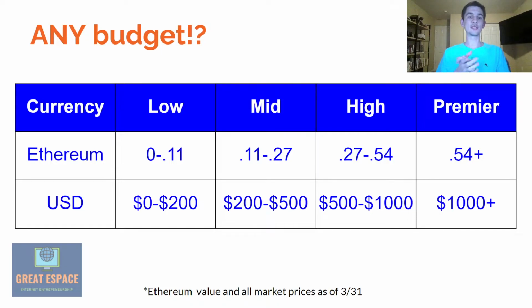I did mean it when I said any budget, though. It is broken down into 4 categories here. We've got our low budget, which is $0 to $200, all the way up to our premier budget, which is $1,000 plus. So I got something for everybody.